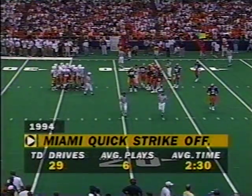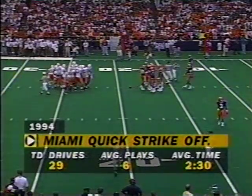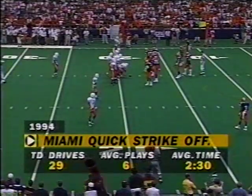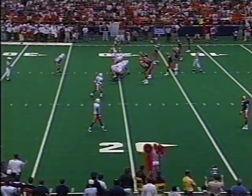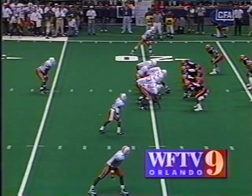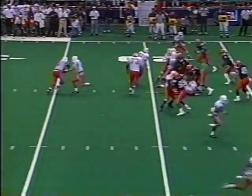Here's what we're talking about. I think this is one of the reasons Miami is frustrated. 29 touchdown drives this year have taken an average of 6 plays, and in the time of possession of those drives, only 2.5 minutes. That's what Syracuse is doing. They're frustrating him. They're making him take their time. They're making him be patient. 7 penalties, 58 yards on the orange so far.